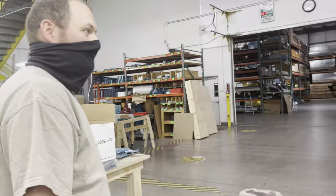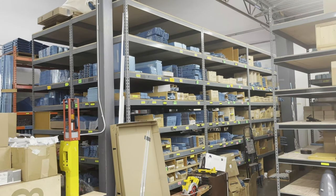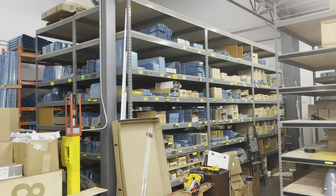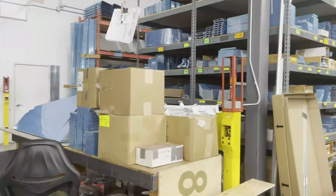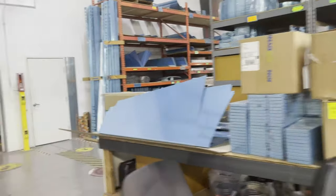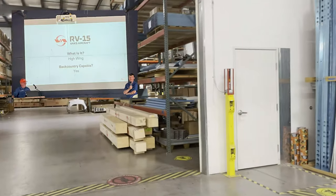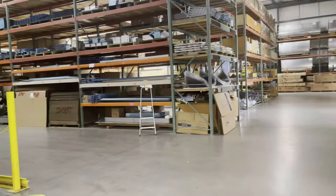Now, most of the sheet metal, like all the blue parts you see on these shelves, just about everything you see with the blue vinyl would be manufactured right here in this building. We'll get to that a little later. I would imagine you're also making room for the RV15 parts once they become... I think we're still a little ways out from needing to make shelf space, but eventually we're going to have to do that.